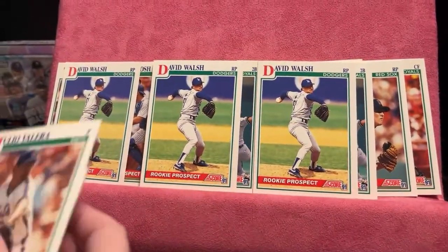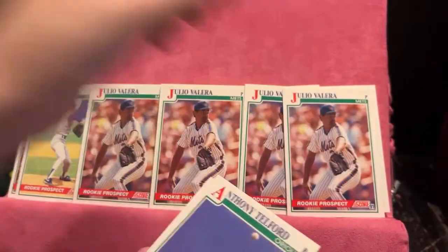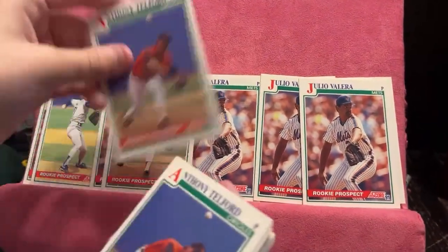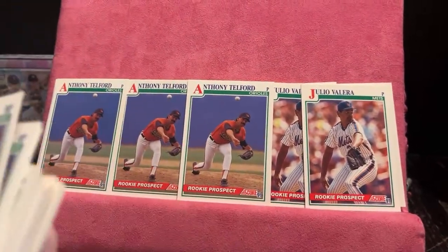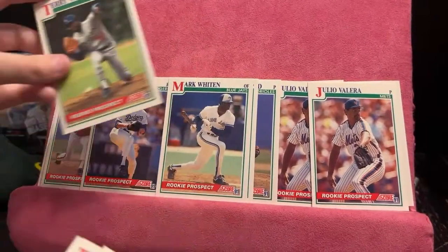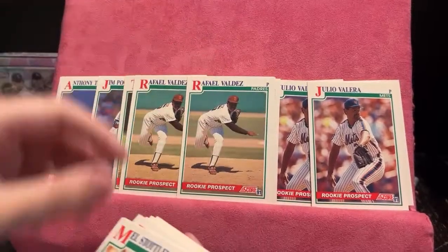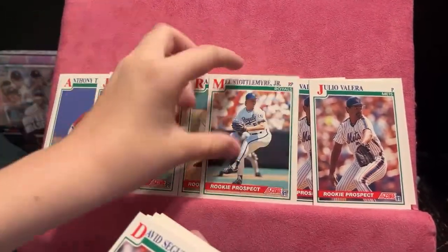David Walsh, rookie prospect. Julio Valera. Anthony Telford. Jim Poole. Mark Whitten, hard-hitting Mark Whitten. Terry Wells. I don't remember that guy. Rafael Valdez. Mel Stottlemyre Jr.